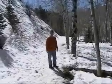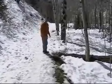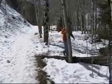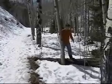Find a way across the river. And sometimes you can find these natural bridges. This looks like the beginning of a natural bridge. So I'm going to try to make an attempt to cross the bridge. It's very dangerous. Again, you don't want to do this if you're not trained in this art.